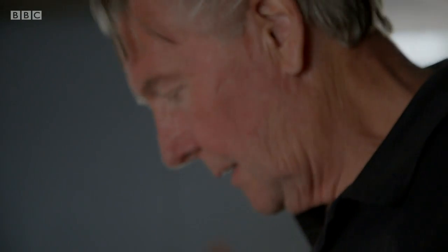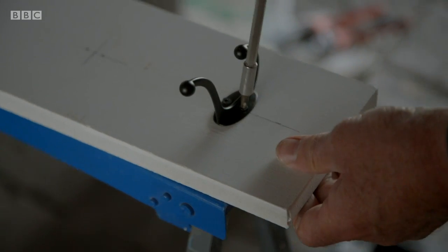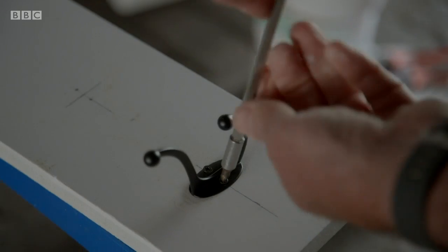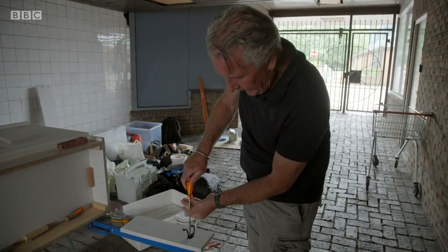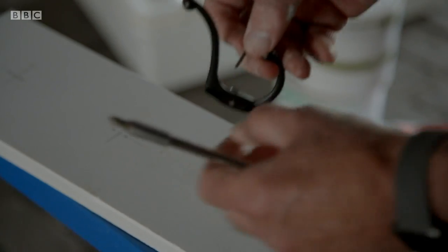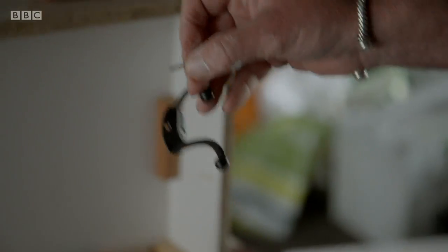That's perfect. What I wanted to do was to test one to make sure that the fixing screws were going to be long enough to perform the function properly, and they are. So now I can take this back off, drill the rest of the holes, top coat it, let it dry, and then put these back.